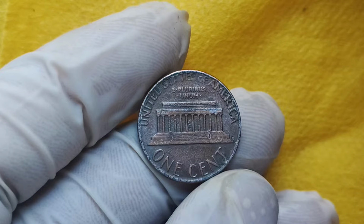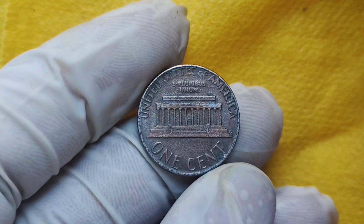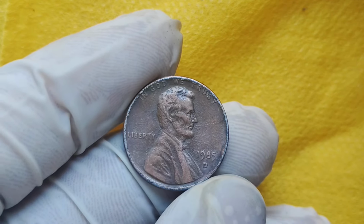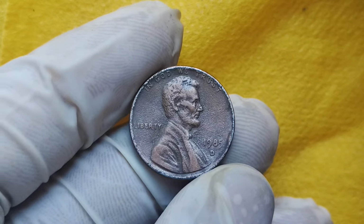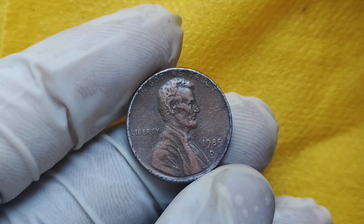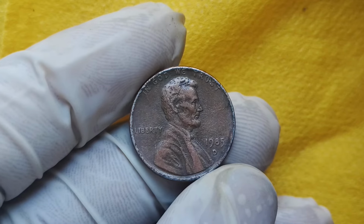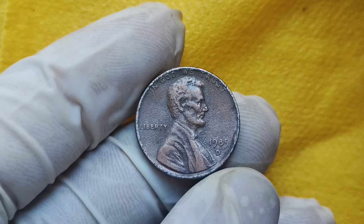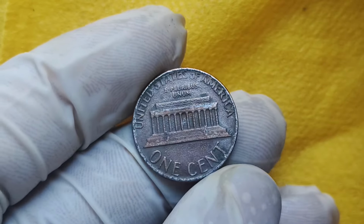Here's the deal. By 1982, the U.S. Mint switched from solid bronze pennies to copper-plated zinc ones. But every now and then, something goes wrong at the mint. In this case, a few old bronze planchets accidentally got mixed in with the new ones at the Denver Mint in 1985, creating a super rare error coin. And when I say rare, I mean rare.